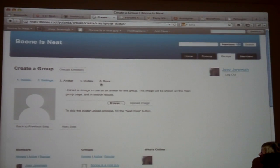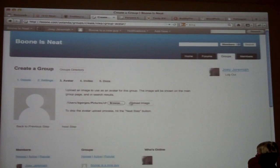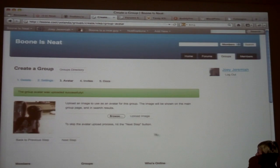Next step. Now I can upload an avatar for the group. Why don't I upload something awesome? How about Boone Ghostbusters? That sounds promising. Oh, I was dressed up as a Ghostbuster. This is awesome. I was like 8. Cool. Okay, so I can crop that image.